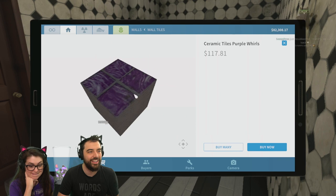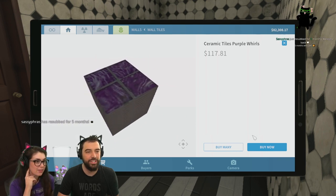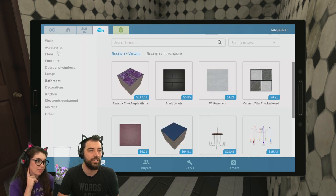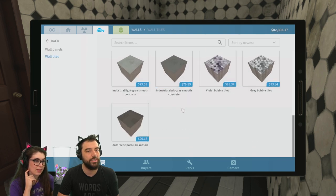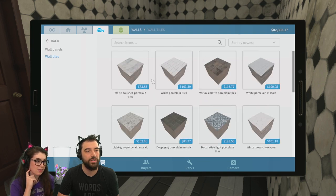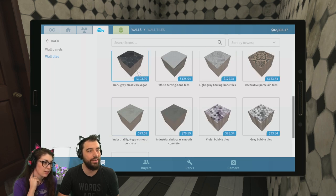tiles. The HGTV tiles, you can do half walls? Let's look before we do this. Okay, so these are tiles. Go to the HGTV tab and search tile. Walls, apparently tiles. Let's just see. Violet bubble. Well, no. Just do black or something. Oh, deep gray. Sure. Or was there black at the bottom? Dark gray mosaic hex.